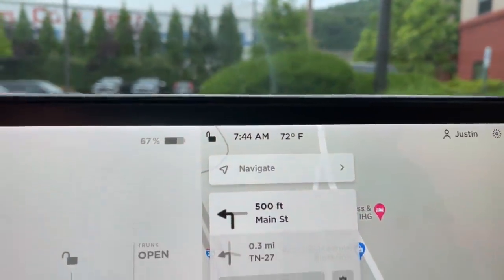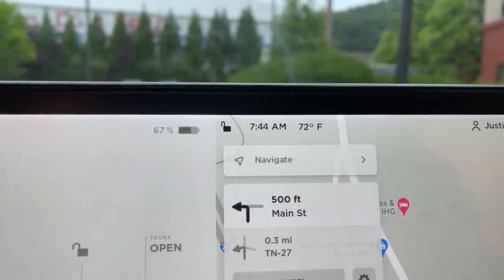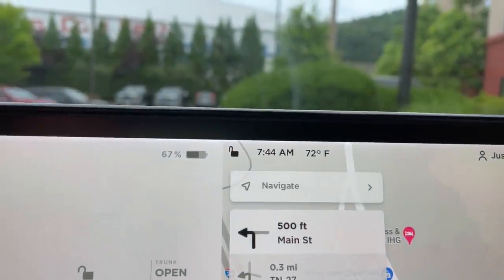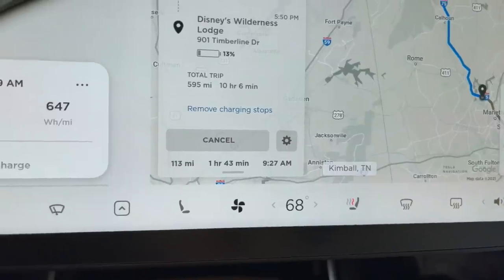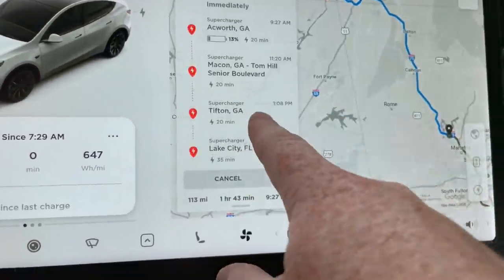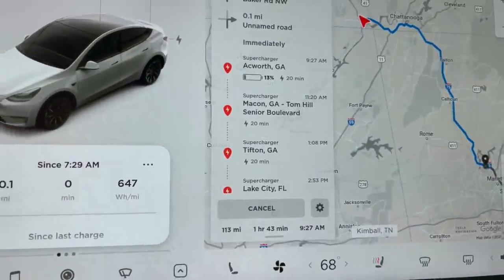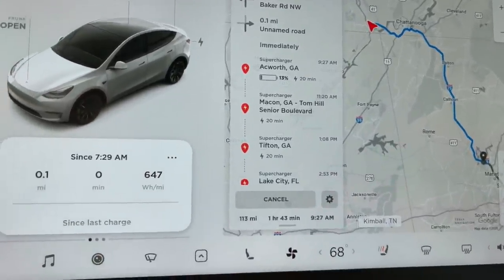Interesting new thing. The car's now not adjusting time based on the time zone that's local to where you are. So that's really weird and new, but we have a total of 595 miles to go, about 10 hours including charging. So first stop will be Acworth, Georgia, which we've been to many a time on our way down south. So let's get going.